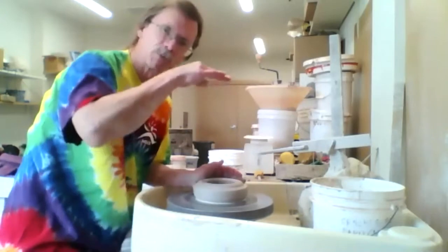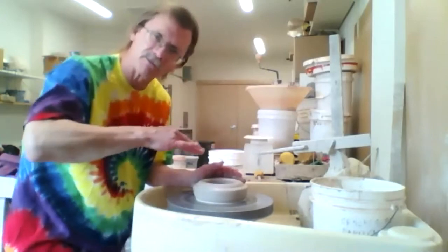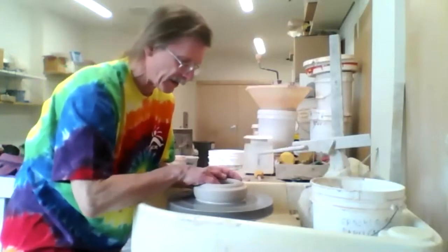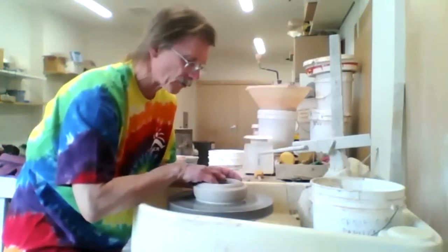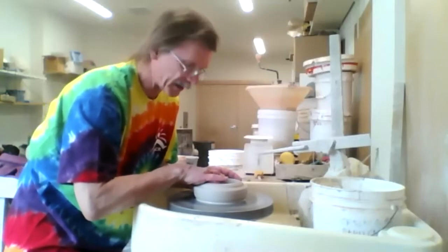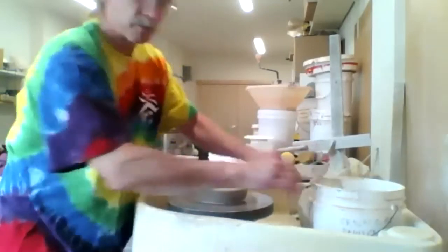All right, and now I'm going to push down on the bottom and go back and forth from the center out. It's called compressing the bottom. So compressing it like this stops it from cracking when it's drying. I'll show you what we made.